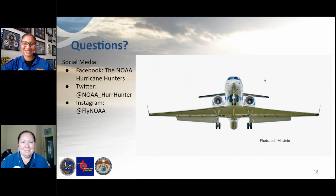Nice. Thank you. Our next question, are you normally flying at the same altitude for each aircraft? No, definitely not, because just like with the dropsondes, we don't want to inadvertently impact each other. So the G4 is definitely staying high altitude. We could usually take off and climb immediately to flight level 410 or 41,000 feet. After that, we have to wait till we burn some fuel to be able to climb higher, but we'll ultimately get up to 45,000 feet.